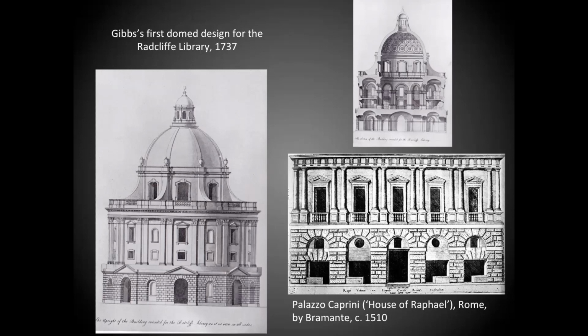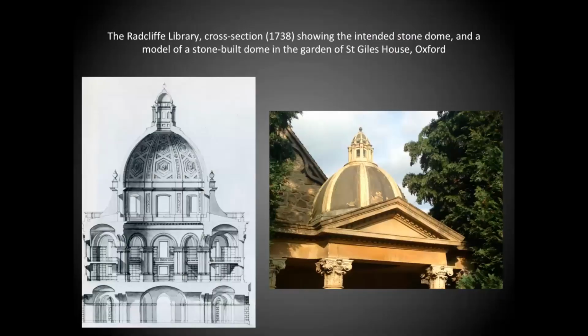So he knew these buildings at first hand. Well, this is a cross section of what his stone domed Radcliffe Camera would have looked like. And here on the right, in the garden of St. Giles' house, belonging to St. John's now, you can actually see a model of it. Oddly enough, nobody has ever found out who made the model. Whoever did do it, it was a great service because it gives you an idea of what Gibbs originally wanted. It's now on top of a summer house.